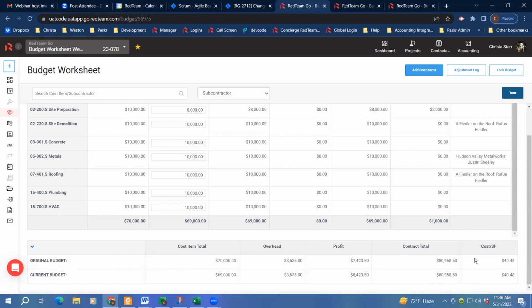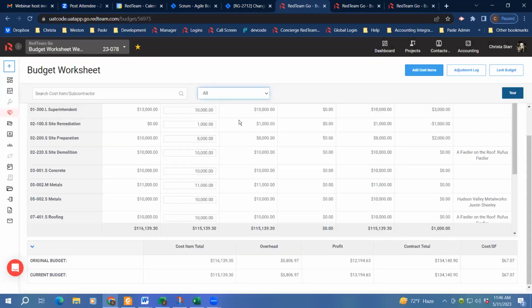This will be filtered to whatever you have sorted on the worksheet. So if I want to see the entire contract amount, right now I've got just the .s here, so that's what it's showing me. If I want to go back and look at everything, I can switch over to the all tab, and it's going to then show me the totals for everything. So this information was available on your budget report. Typically, we added it at the bottom here so that you don't have to go and open that report if you want to check on those numbers.